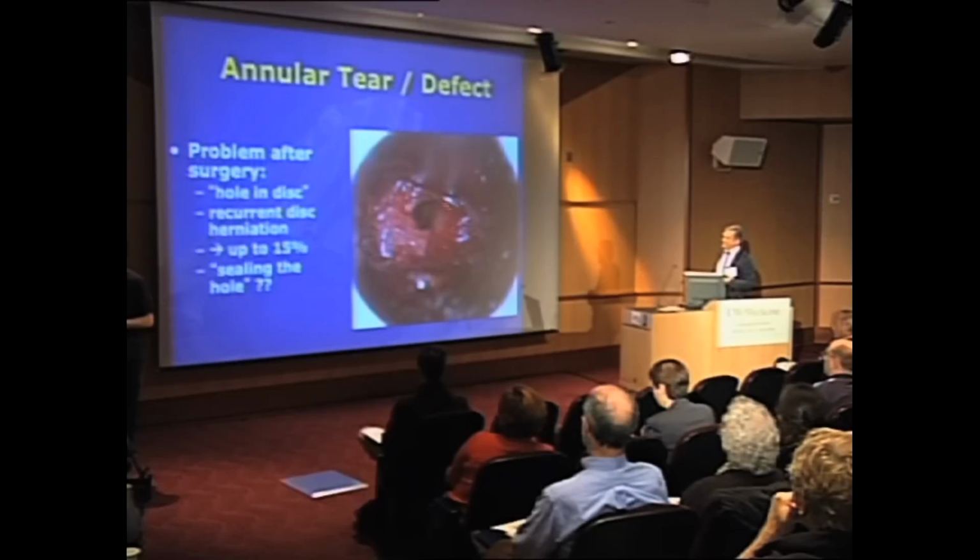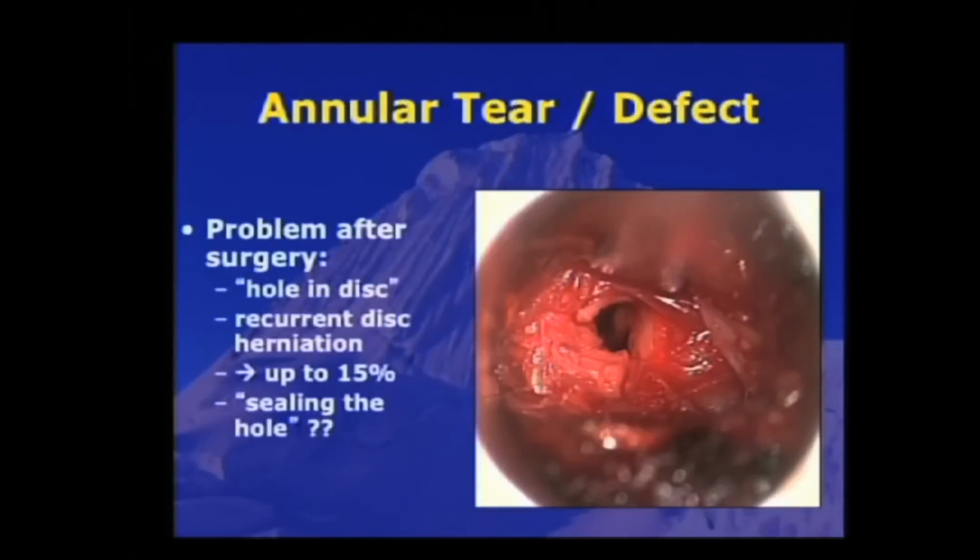This is an annular tear seen in the operating room under the microscope. This is where a disc herniation actually happened, and that's sometimes what we're faced with as surgeons, that we remove a herniated disc and then we look at the disc space and we see this huge annular tear. The problem then, or the challenge, is always: is there any way to repair that?